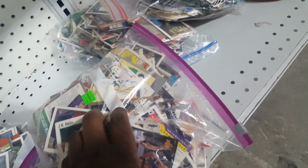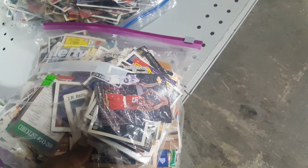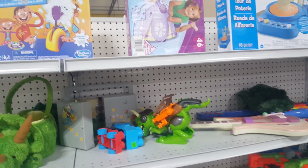But then I started thinking, I spent a lot of time, probably the rest, you know, even when the camera was off, I come back and look over this again. But I'm starting to think, if they're valuable cards, whoever had them is not going to just throw them in a Ziploc bag like that. So they're probably just bulk. So I end up passing on them, and we move on.